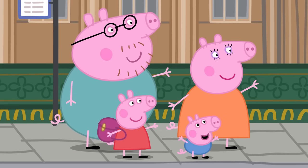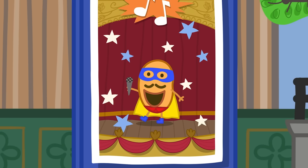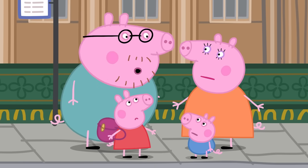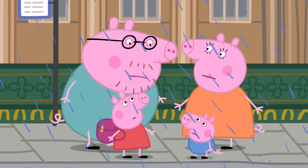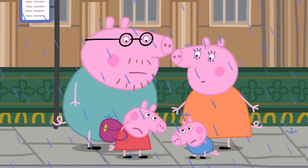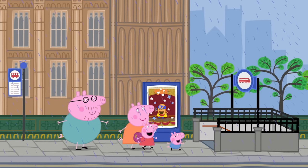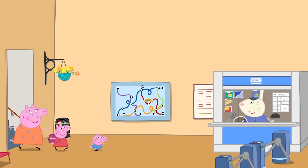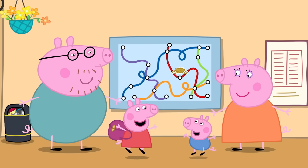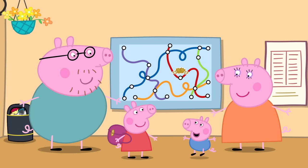Today, Peppa and her family have come to London to watch Super Potato, the musical. Goodness! We'd better get walking, or we'll miss the start of the show. Oh no! We're going to get all wet. Not to worry. We can take the underground train instead. Hooray! The underground train is underground. It never rains underground. And there is a colourful map that shows where all the trains go.